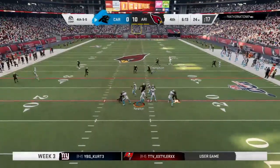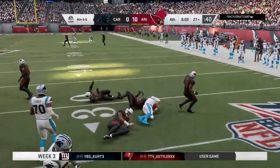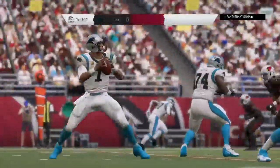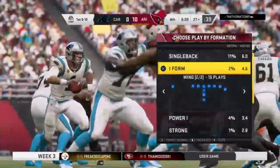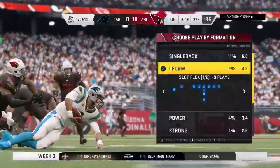The Panthers going for it on 4th. Newton, flushed out right. He may try and run for this. Ron Rivera, the gambling type, but he comes up empty here. And the Cardinals will now take over with excellent field position.